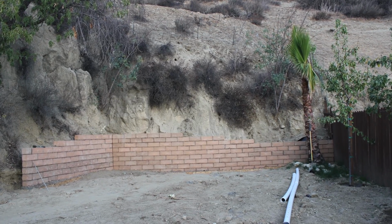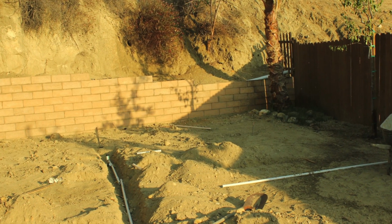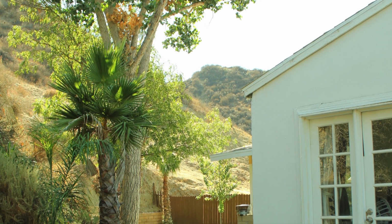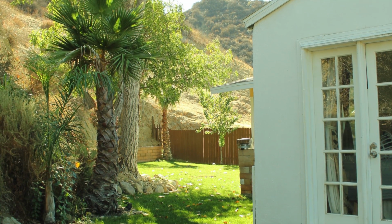And here is another retaining wall that we built in the back of the house. We had to put in sprinklers. We had to level the back. There's my husband and my son in the tractor. So there is a shot of the backyard done after we put in grass and built that little back patio area. And we love it.